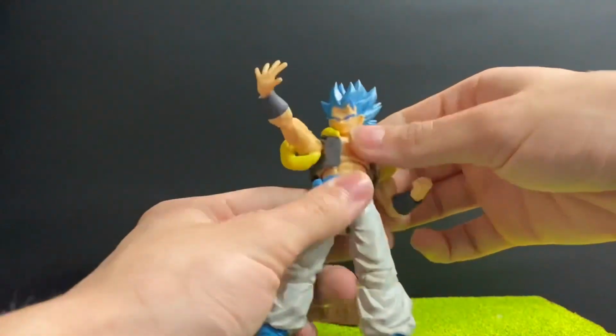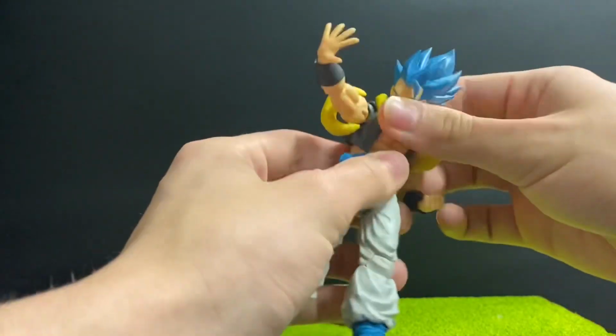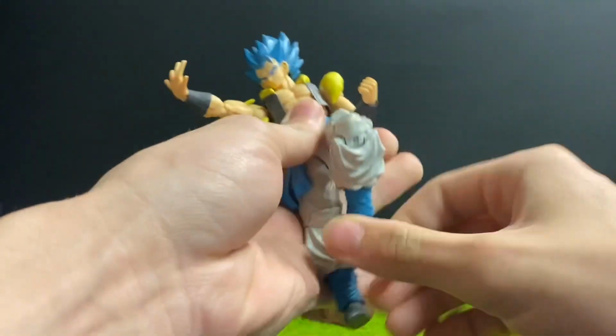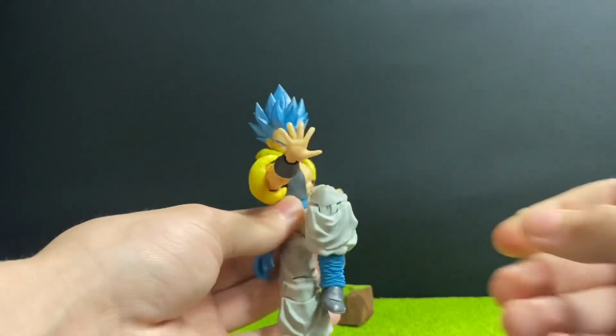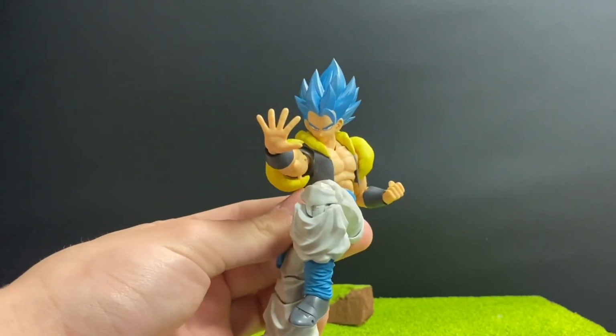I mean, just look at this ab crunch here. I mean, like, damn. But definitely get this guy if you have the chance to. And that's why he's at my number 10 spot. And yeah, let's move on to number 9.